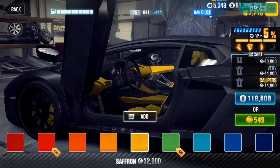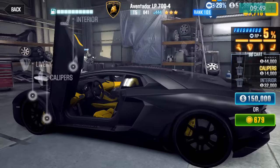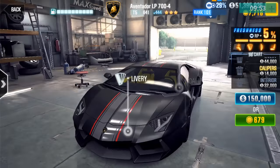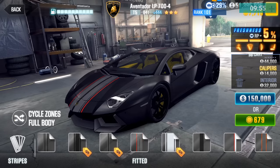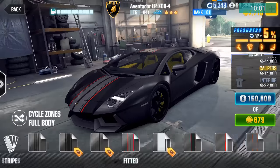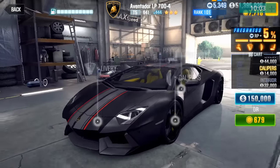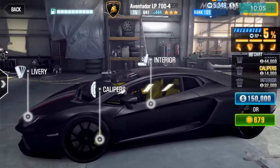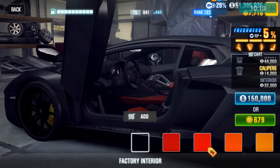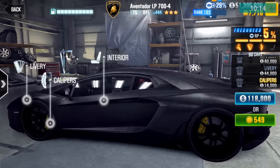You know what? Fuck it. Looking for yellow. Oh no, no, no. Why is this just stepping right here? Let's go for the interior again. Not a good color. You know what, I think I'm gonna stick to the normal ones.